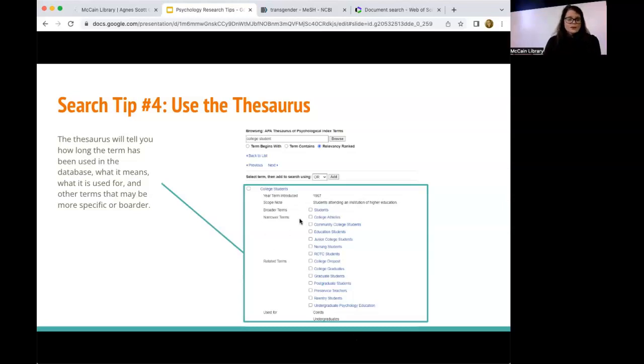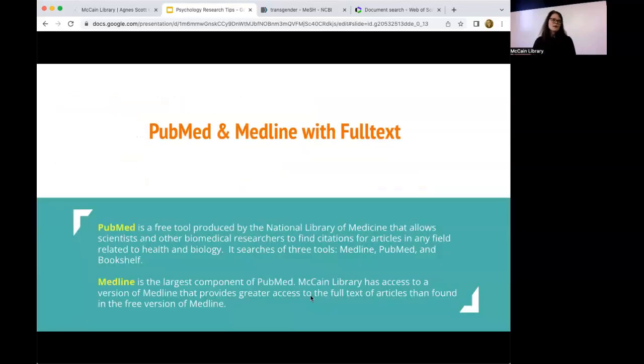And so also, as I mentioned before, it gives me narrower terms. So maybe I wanted something more specific. Maybe I was very interested in college athletes and not necessarily college students. So it helps me narrow it. It also helps me broaden my search. So those are the major things that I love about PsycInfo that I think will get you started.